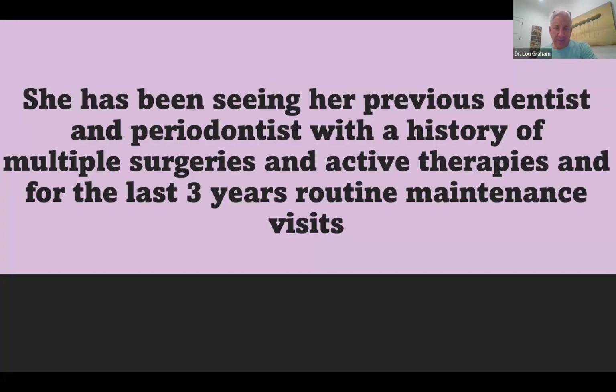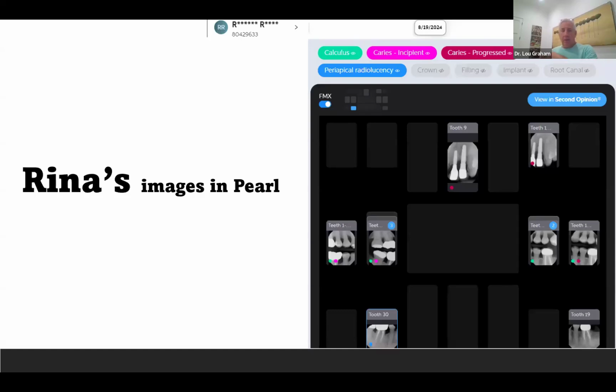So she'd been seeing her previous dentist and periodontist with a history of multiple surgeries and active therapies. So this is all in the dental history. And for the last 3 years, all she's been getting are routine maintenance visits. This is us pulling her up in Pearl. And when we take the x-rays, they immediately come up in Pearl. And as we're going to view in second opinion, AI in Pearl has identified calculus, incipient caries, progressive caries, and a periapical radiolucency.